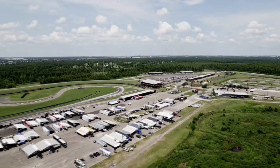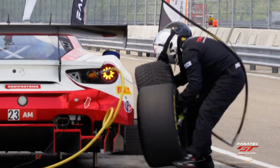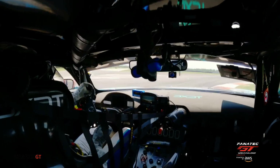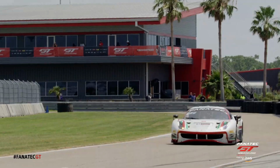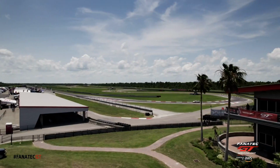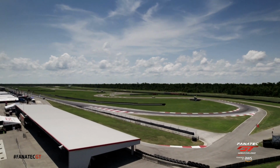Nola Motorsports Park, just southwest of New Orleans, once again opens its doors to the Fanatec GT World Challenge America Powered by AWS for the fourth round of the 2022 season. Yesterday saw K-Pax Racing flex its muscles, scoring a dominant 1-2 result, but the dominant team of the season so far finds themselves well down the starting grid for race number 2 of the weekend here today.